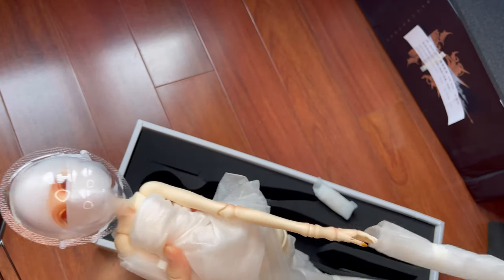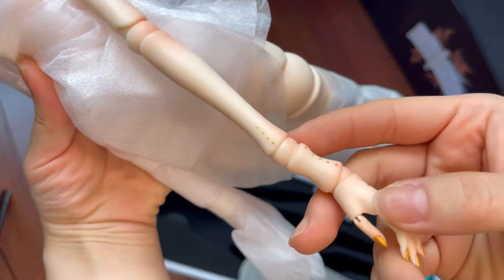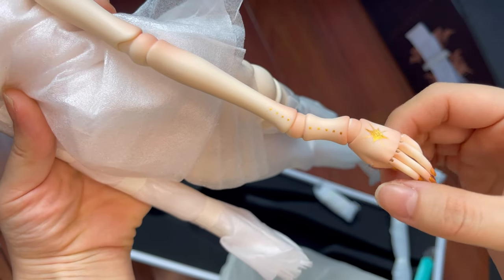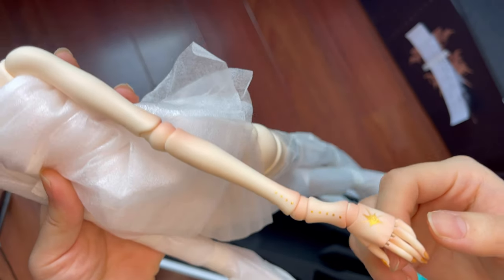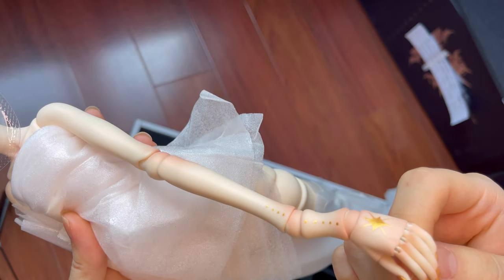No, okay, I'm just gonna... Oh! Wow. Literally. Look at that. Oh my god, this is the greatest thing ever. Little tiny jointed hand.